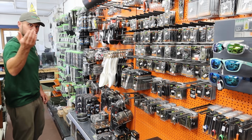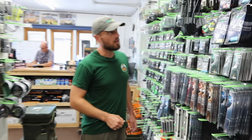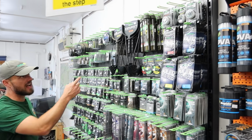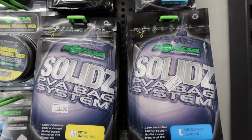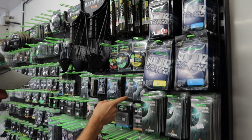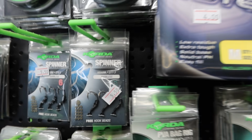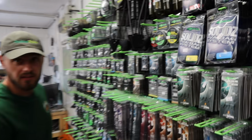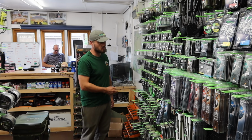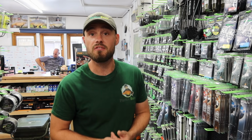And if we finish it off down here, mate, if you want to just come up here very quickly. That's all done, buddy. We have got the quarter section. Now they really have got everything here in the quarter section. The catapults, the PVA, the PVA mesh and the PVA bags. They've got some Ronnie setups there, which you just tie on to obviously a braided material. The pre-made rigs, if you're not in the mood for tying your own, and obviously some hooks, and again terminal tackle as well.